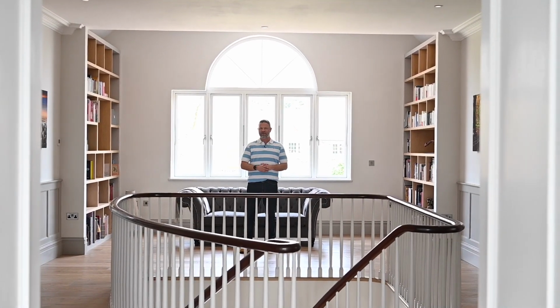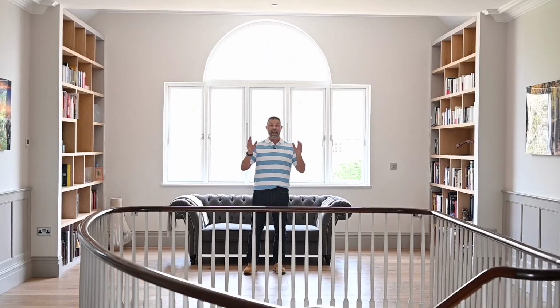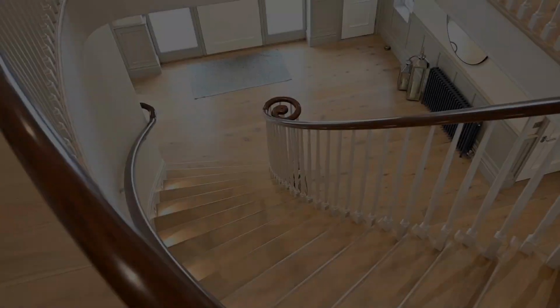Things about this home is the feeling of space. Not only upstairs do you have five outstanding bedrooms, all of which are en suite, but you also have this library landing where you can come and relax as well.